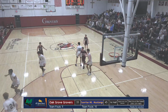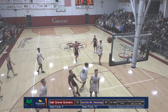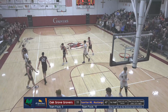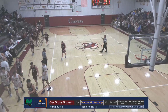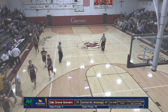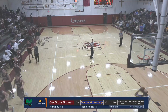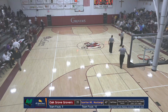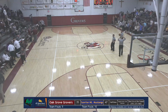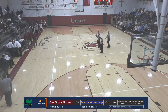Add 2 more for the Mustangs there, 47-33. 2 seconds to go at the buzzer. In! And that brings us to halftime. Your score, the Mustangs of Sunrise Mountain 47 and the Grovers of Oak Grove in North Fargo 35. We'll add up some numbers and come back with your halftime stats right after this here on the ND Sports Channel.